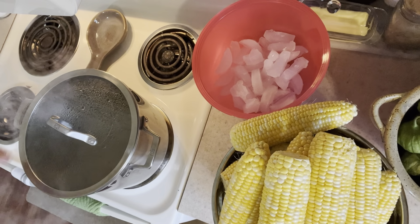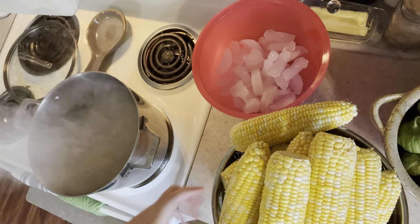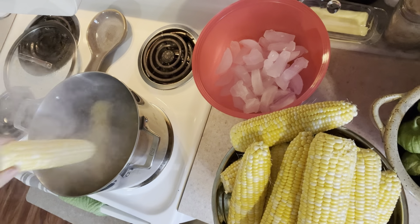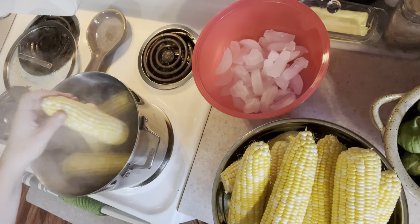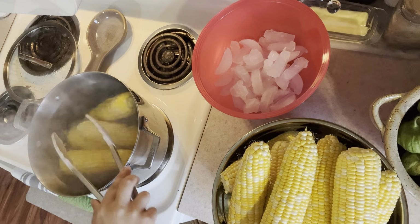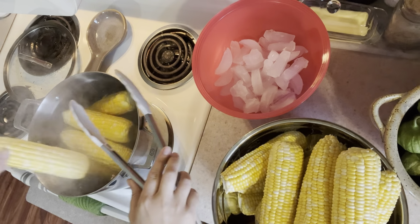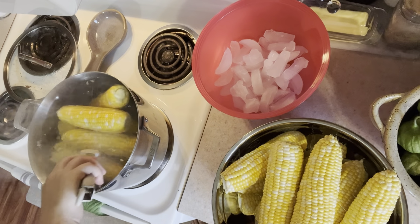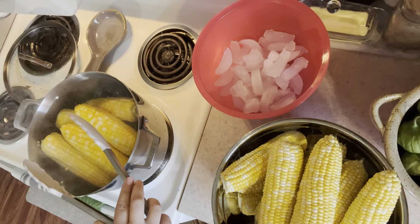So blanching the corn is a good idea before freezing, just so that it's cooked a little bit and it doesn't get too mushy in the freezer. So that's what I'm doing here. I'm boiling the corn for about 4 minutes and then putting it into the ice bath to stop the cooking process. And then, I'll take it off the cob and put it into food saver bags to put in the freezer.